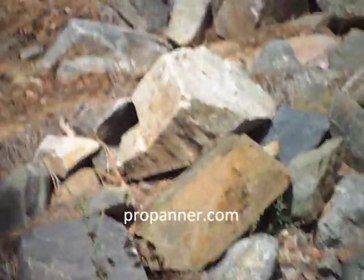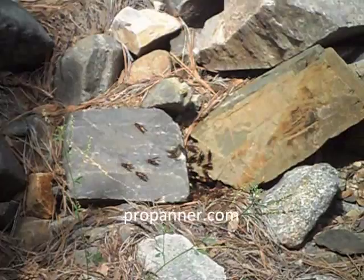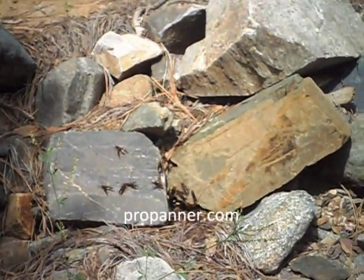Man. I mean, dude, that's a huge nest. One of the biggest I've ever seen. Right in the rocks, right in the creek. Ooh.